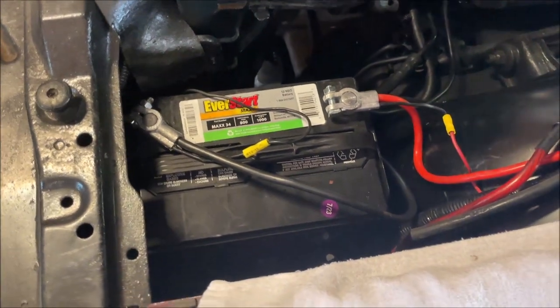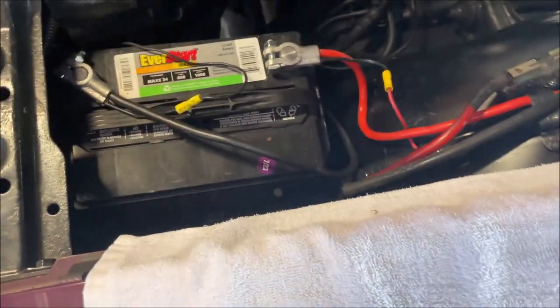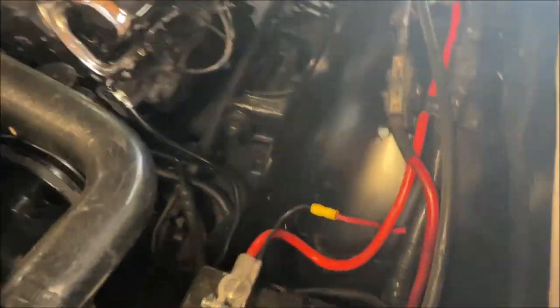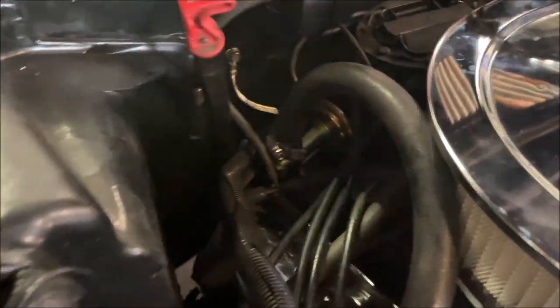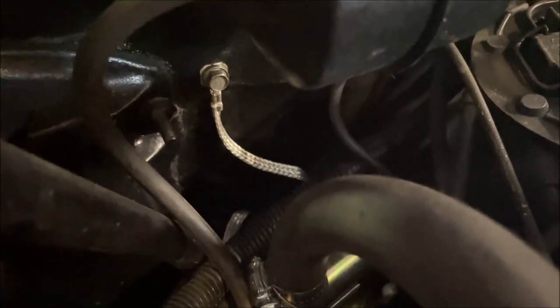But it fits left to right in the tray, and the battery hold down, you can't really see it, but the battery hold down does grab it there. So that works for me. So battery is in, new cables run all the way down to the starter, better ground. And I will also show you, I was having a problem with the turn signals. I couldn't get the turn signals to flash. The left turn signal wouldn't flash when the headlights were on. It would work when they're not on.